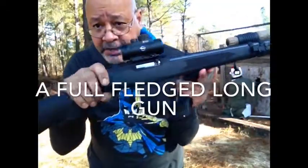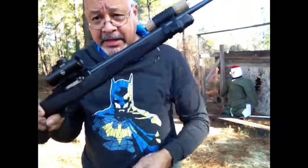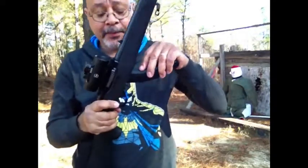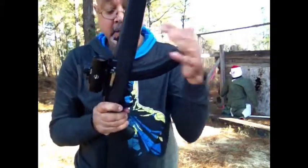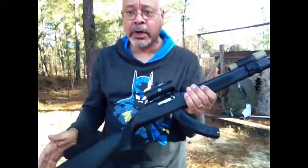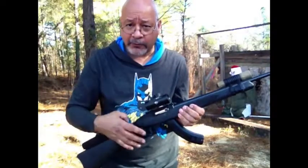This is the Ruger 10/22, and it's got .22 Stingers, a very fast round. A lot of people know that the .22 Stinger is much faster than your typical .22 long rifle. As a result, it is more powerful.